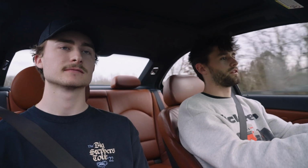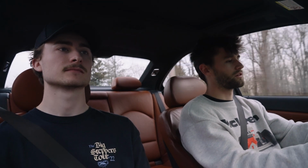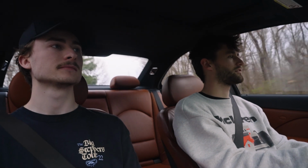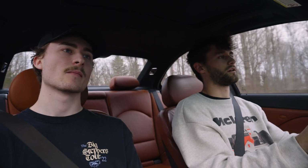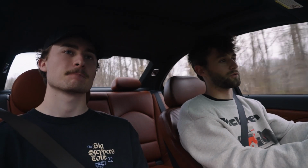One thing that I don't really fear in this car that I feared driving an F80 or an M4 or whatever is coming out of a corner. I can floor it in this car, or at least like 75% throttle, and I'm not worried about oversteering, losing traction, anything like that. What do you like about the E46 M3?